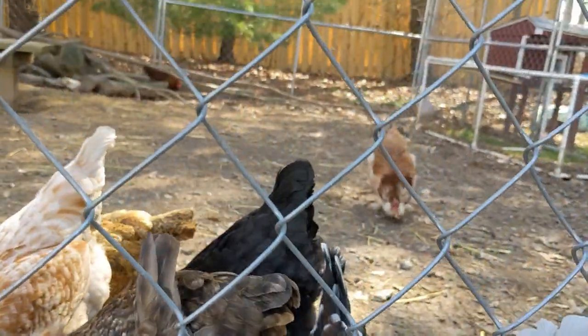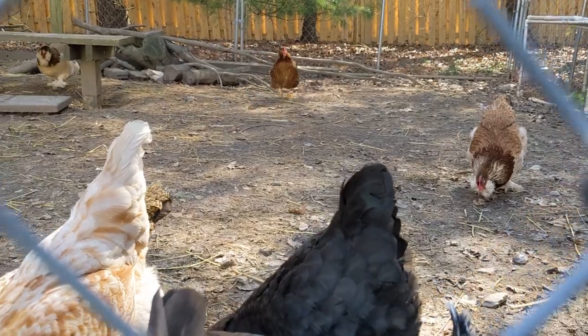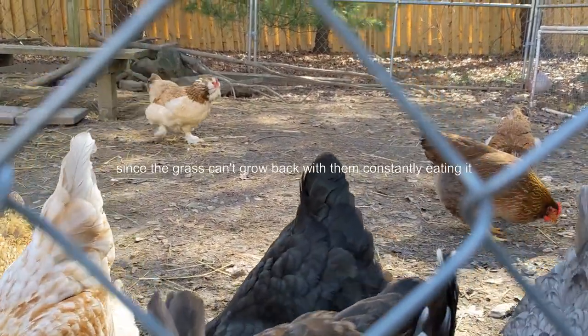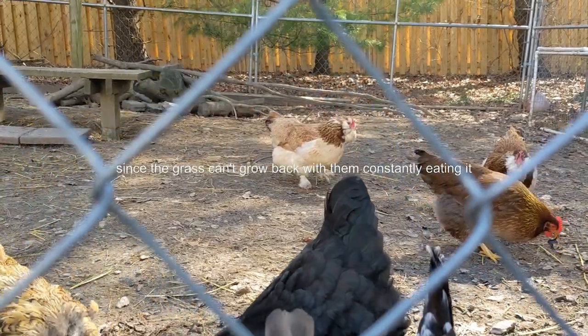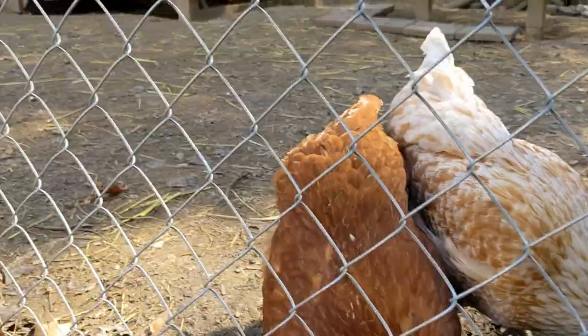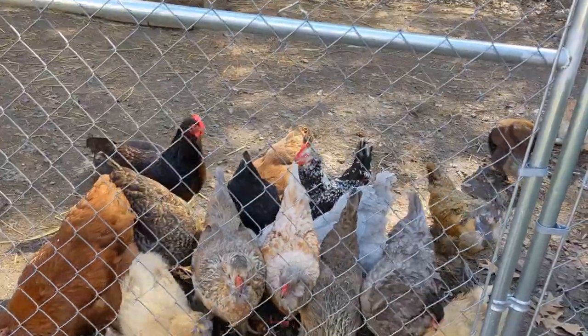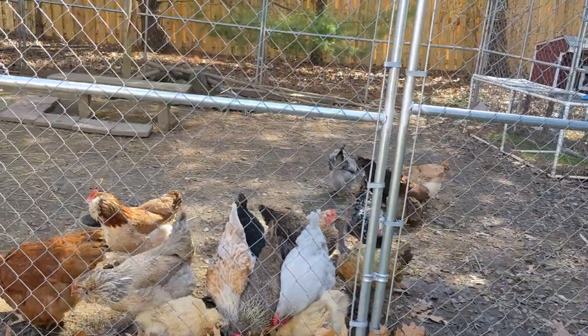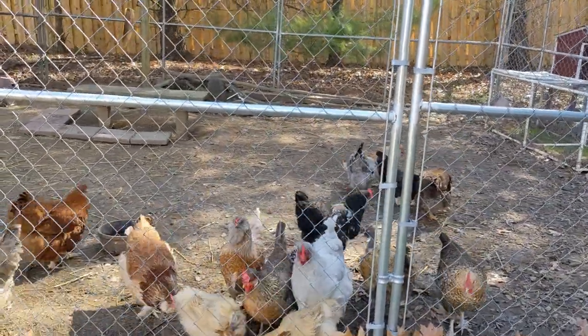This used to be grass in here until they ate it all. And like I said in another video, I'm going to put down a bunch of undyed mulch in here soon to make it look really nice. And it also helps with the odor. Which actually, the odor is not too much of an issue with these girls, but it'll look a lot nicer with the mulch. So stay tuned for that, because before you know it, I'll be making a video of all the updates and the changes I'm going to do in here.